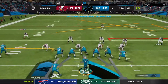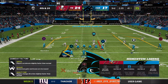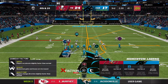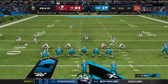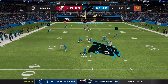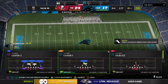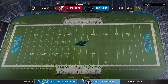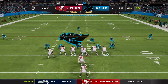Watson gonna stay out there as they'll go for it on 4th. On 4th down, Watson. Hit as he throws, and this is going to be incomplete. And the Panthers turned away on 4th down. And the Buccaneers defense holds, and they get the football back. The Bucs offense set to begin their next possession.